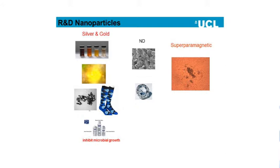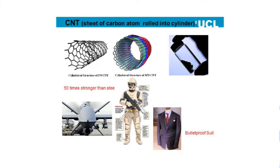One of the main applications we work on is carbon nanotube. Carbon nanotube now is everywhere. Carbon nanotube is like carbon dust. It is 50 times stronger than steel, but as light as a jacket. They use it in aerospace a lot, with aeroplane wings made of carbon nanotube. In the military they use it a lot, and you could buy a bulletproof jacket suit made of carbon nanotube.